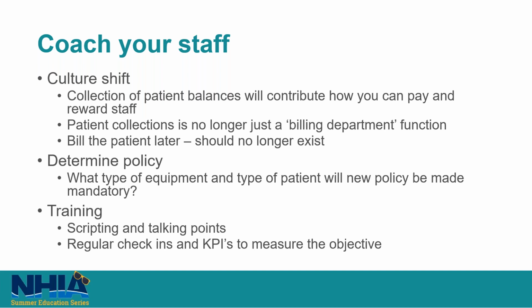So on the collection of those patient balances, one thing to remind your staff is, if we collect more from our patients and write off less, how does that change how you're able to give back to your staff or give back to your business? If you wrote off $500,000 last year, what would it look like if you had that $500,000 back? What could you do for your staff members?